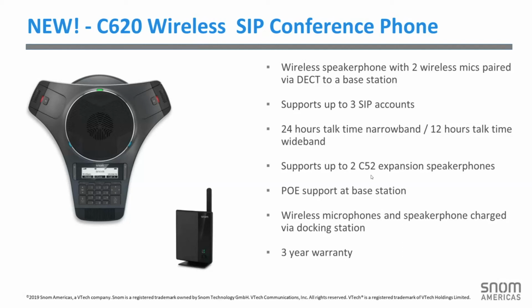You still get the wireless microphones. You still get the capability to expand additional wireless speakerphones, so you can add up to 2 C520s to this as well, to still get you into that bigger space. And this way, you don't have to worry about any wires being on the actual conference table itself.